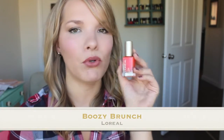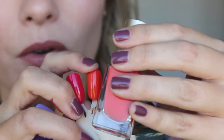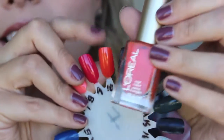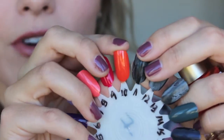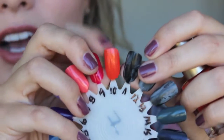So you can't have a fall nail polish video without at least having one orange polish, and this one is by L'Oreal, and it is in the shade Boozy Brunch. This is a bit of a deeper orange. I have some brighter oranges, like for example I have this one here, but to be honest, this is just my favorite orange nail polish that I have because it's nice and deep, but it's not too dark and it's not too bright, and I just think it looks really nice if you're looking for a nice orange polish for the fall. This is opaque in 2 coats and dries glossy.